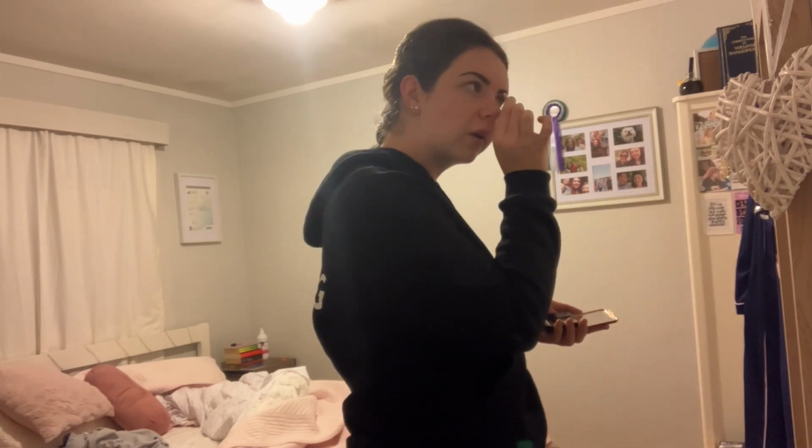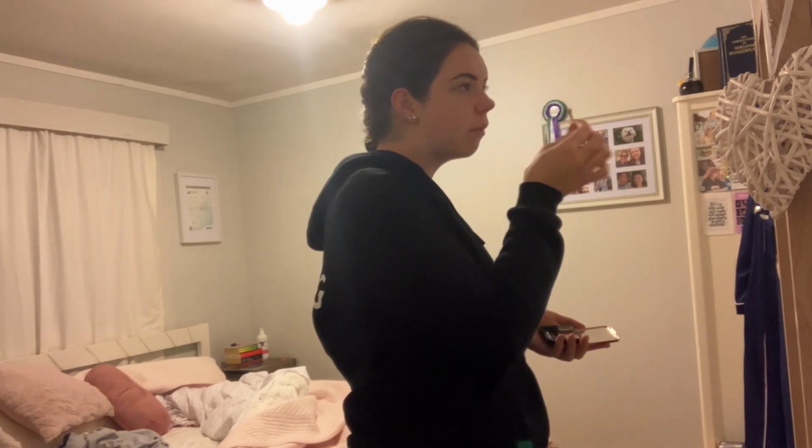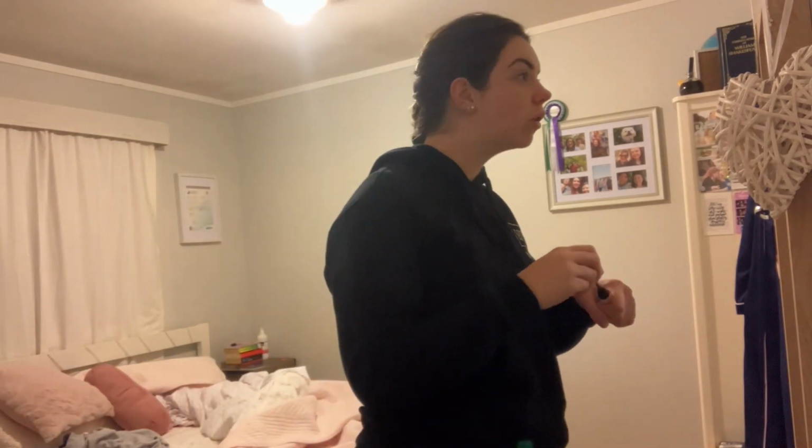This placement is going a lot better than my first acute placement because I feel a lot more competent. I still get really anxious that I don't know what I'm doing, but for the most part I feel just a bit more capable, and that's really helped. Also the preceptor I've been with for the past two days is really nice, and she lets me do a lot, which I'm so grateful for because it's so good for learning.